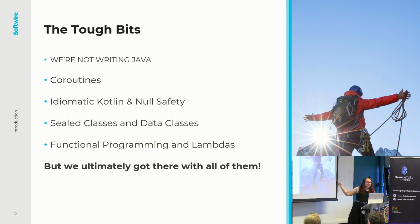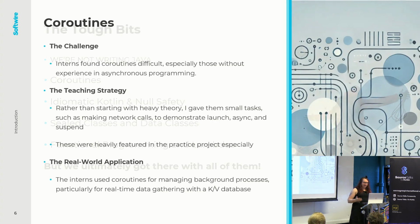This is exactly how I felt by the 10th week. I was like I'd scaled a mountain, just reached the summit and taught them all how to do all this incredible Kotlin stuff. So we're going to dive a bit into each individual thing on this list: the challenge, the strategy I took to teaching it, and then the real-world application we used on that project with the interns. So let's start with coroutines.